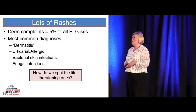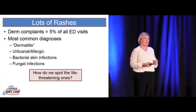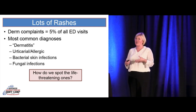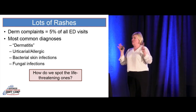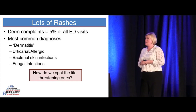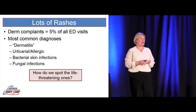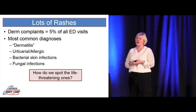About 1 out of every 20 patients we see in the ED is going to come in with some kind of dermatologic complaint. So it's a really common problem. And probably the most common things we write on our charts are dermatitis. We don't really know what it is, some kind of inflammation of the skin in general. Urticaria, or some kind of allergic phenomenon. Bacterial skin infections fall into this category. Fungal infections. These are the common ones we reach for when we're not sure what it is.